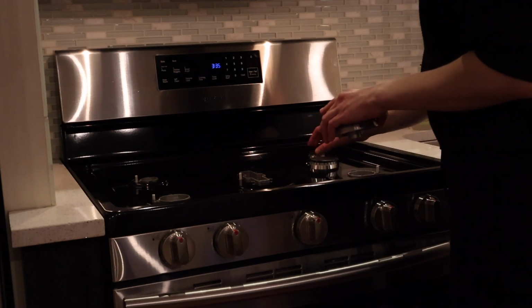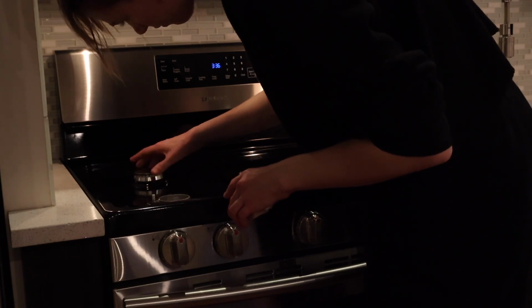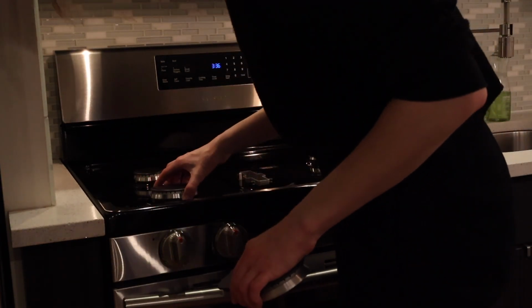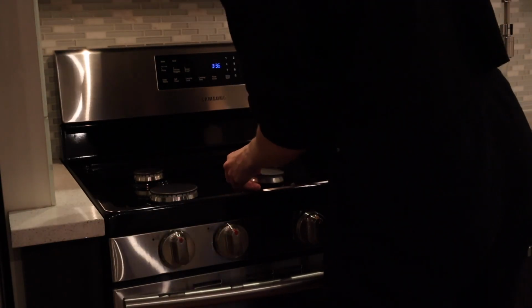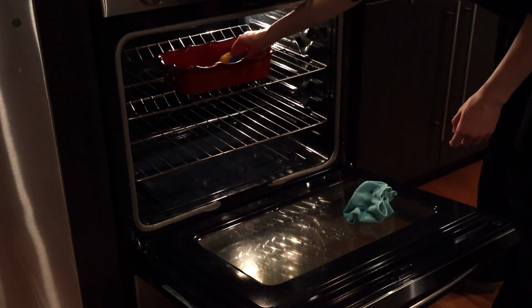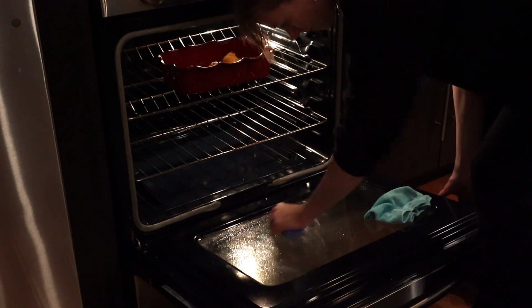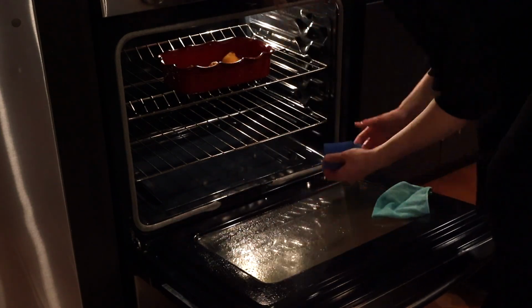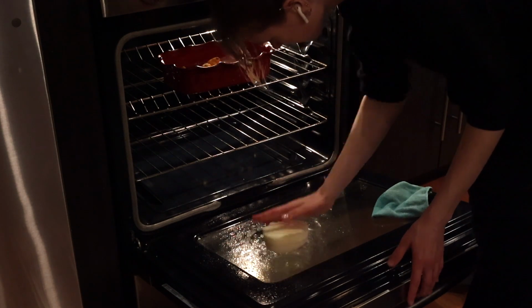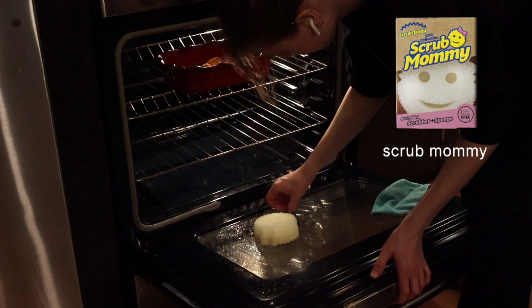So now that some time has passed, I'm replacing the covers on the stove since everything has dried down, as well as now cleaning out the oven. So I'm dipping a sponge into the warm lemon water that we use to clean the oven. Then I switched over to the Scrub Mommy because it had a little more scrubbing power.